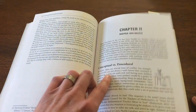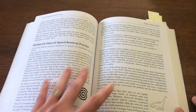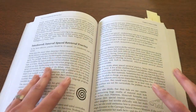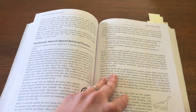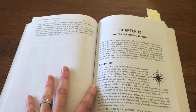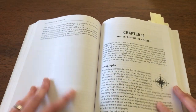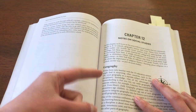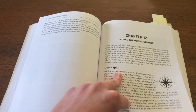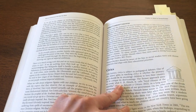Notes on math, again, conceptual versus procedural. And this is where they go into their thoughts on it. And again, I differ a little bit about this. They're big Saxon math facts and the idea of retrieval information. And I'm more of a Singapore dimensions math person, conceptual understanding, but I've come to the realization that you really do need both. You need conceptual understanding, but you need to be able to recall information as well.